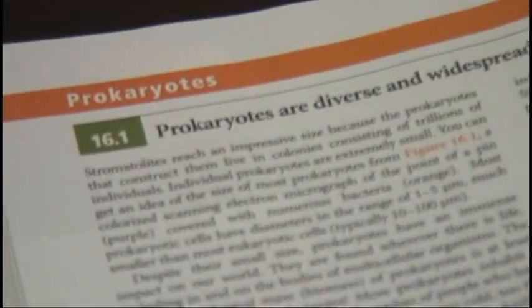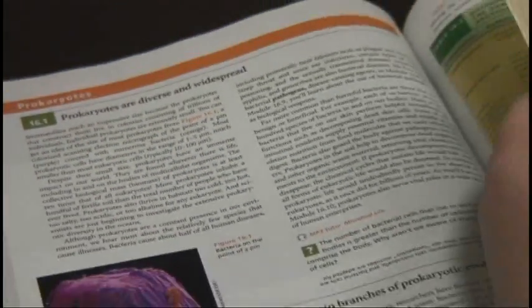Often while reading a textbook, you will come across a term or a word that you do not understand or want to know more about. The best way to get this information is in the appendix of the book. Prokaryotes. However, there are a few tips you should take into consideration.